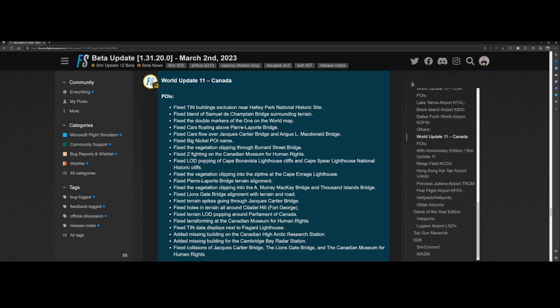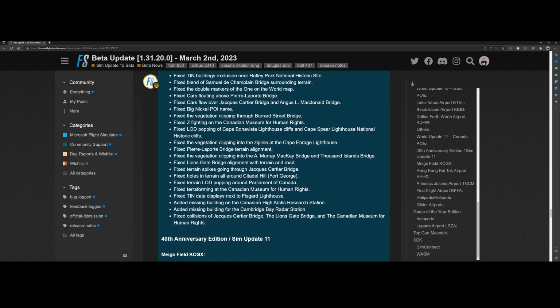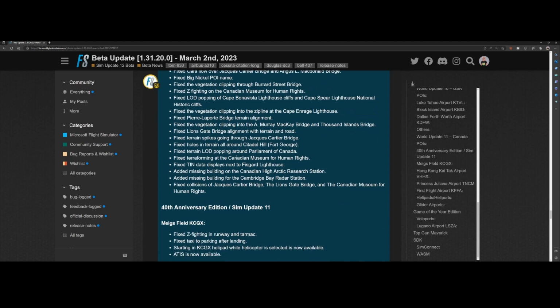You can see vegetation clipping, you see Z fighting, LOD popping, holes, tin data displays next to Fisgard Lighthouse, missing buildings. So cool that they have added this.